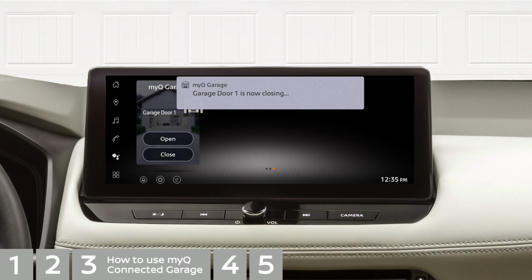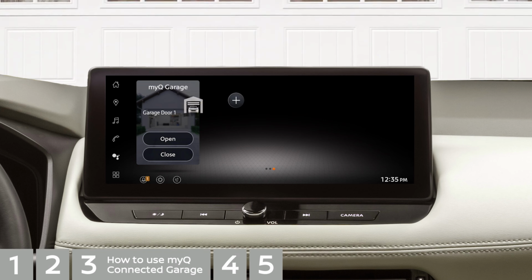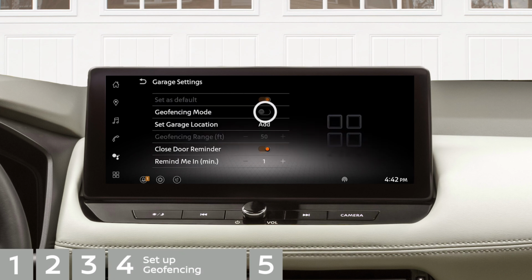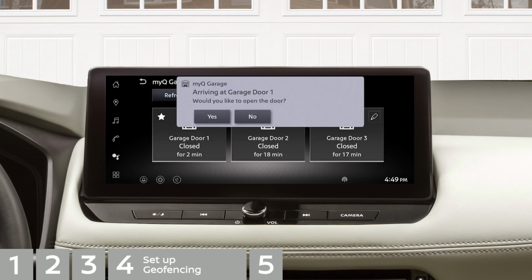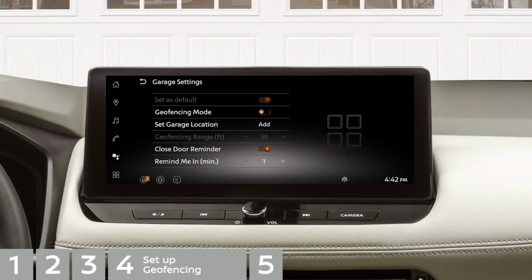Access and update your garage door operator settings through the myQ Garage app on the touchscreen. Only one garage can be set as default at a time. The default garage appears in the first position if there are more than one on the list. You'll need to enable geofencing mode for notification-based garage control and garage control during reverse. Your geofencing radius determines when you receive notifications for opening or closing your garage door.